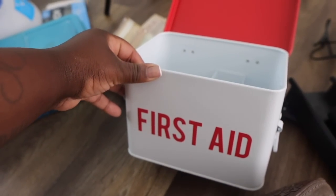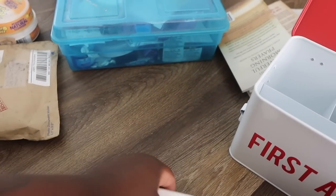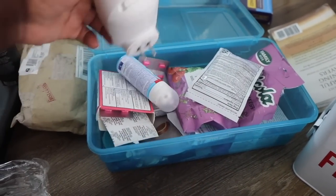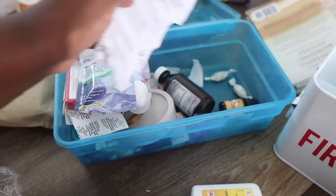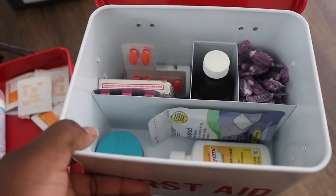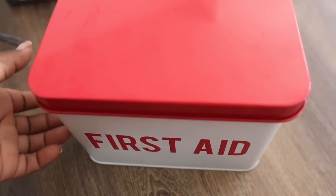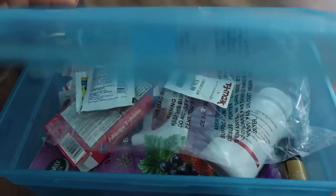So y'all know this is the one I bought yesterday from TJ Maxx. It was $16.99, and this is what we've been using for years. It just has all types of stuff in it that shouldn't be in there, like medicine and medicine related things. So I'm gonna take this stuff and put it in here. This is what it looks like so far. Super cute. And just put the little top on, put that down, and that's our box. And this one can go in the trash.